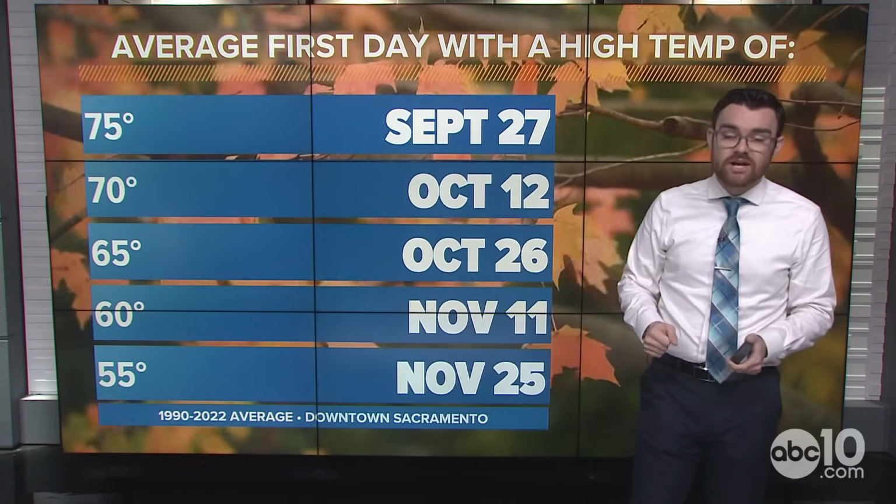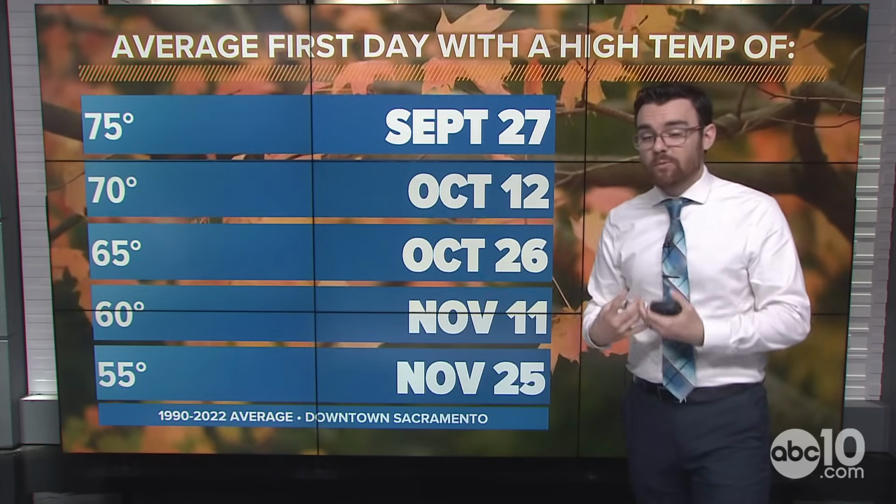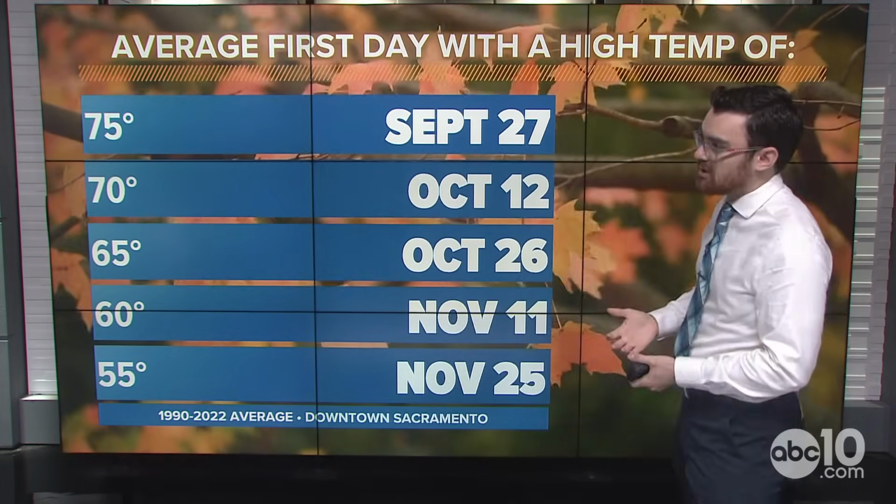This is from 1990 to 2022, so roughly the last 30 years these averages are. So it gives you a better picture than taking the whole of the averages all the way back into the 1800s, which that climate is no longer representative of what we are living in today. So over the last 30 years, that's a pretty good representation of what we experience.